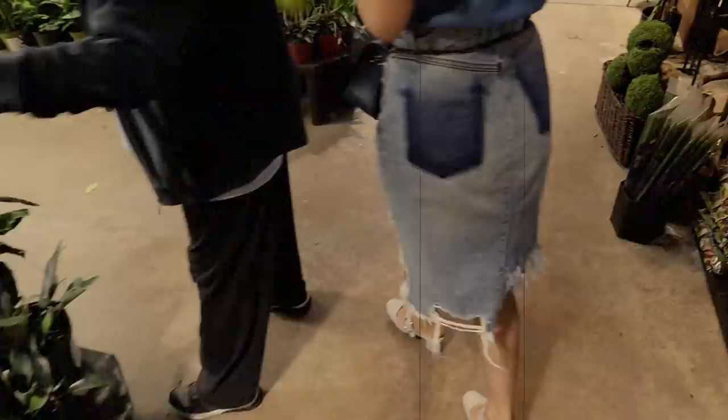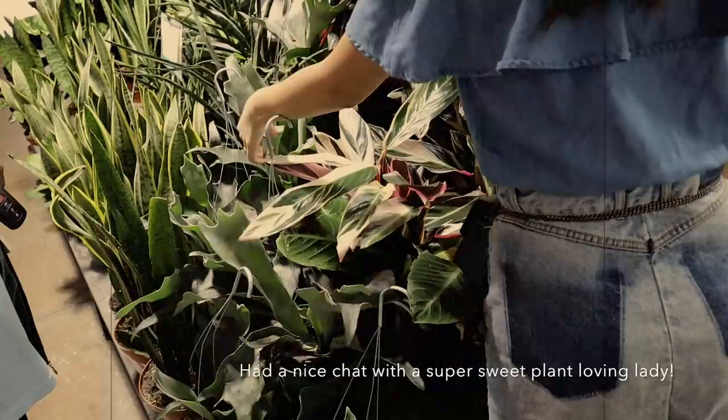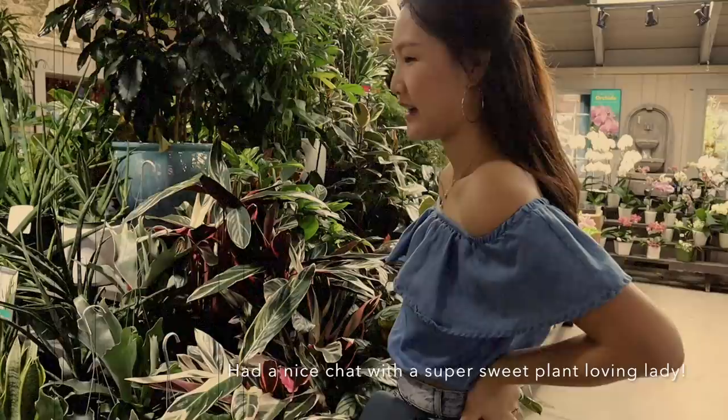What's that? This one. That's the stag horn fern. So I have one at home. I spray it all the time. So the leaves actually, you know what an epiphyte is? Yes. So they grow on the tree. Their leaves actually absorb moisture. Yes. So basically you just spray it every day. Yeah. They can grow.